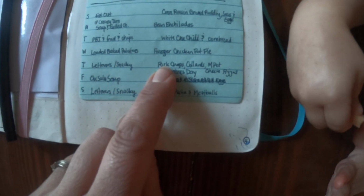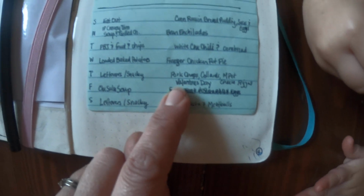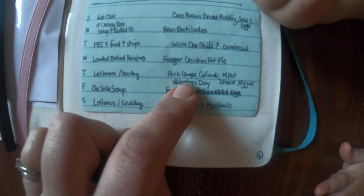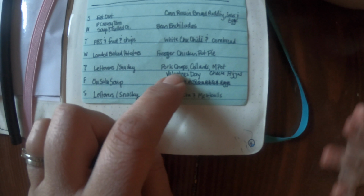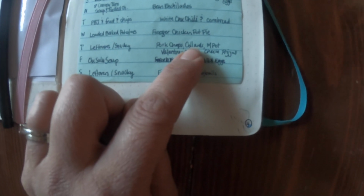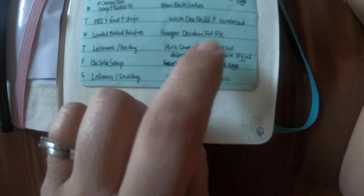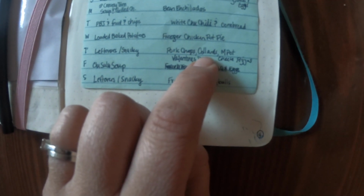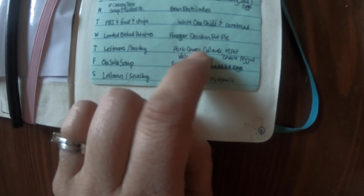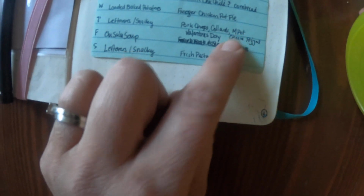Okay, Thursday, pork chops. My husband bought a bunch of pork chops a week or two ago and froze them. He found them on a really good sale, so we have those already. I need to get some collards at some point this week. Or actually, so I wrote down collards. I bought the green beans, so I'll probably skip collards this time. We'll have pork chops, those green beans I told you about, and then mashed potato.